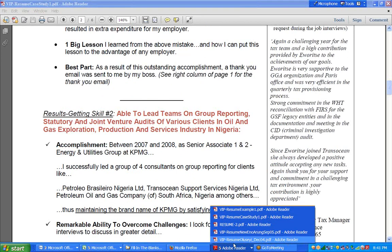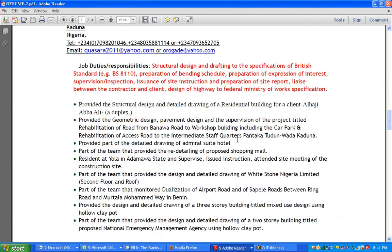So the mistake you're making here in your old resume is that you are just listing your past responsibilities and what you did and your accomplishments, but you are not thinking of how that can translate to a future employer's job that they want you to do. So you need to be forward thinking. So when we want to develop a VIP resume, the first thing we do is go out there and do some research. In other words, you need to know exactly the kind of job you want to do and the kind of jobs you have skills for.